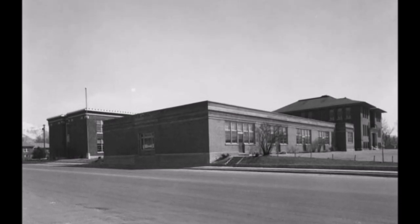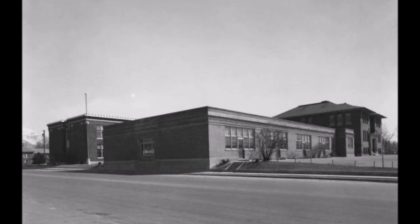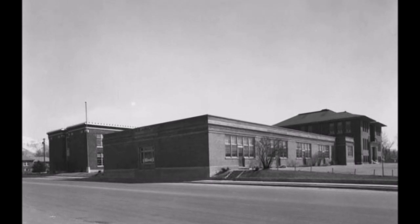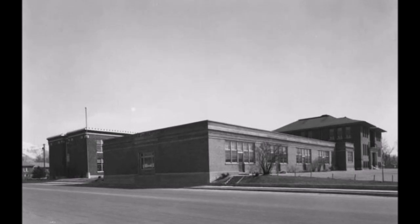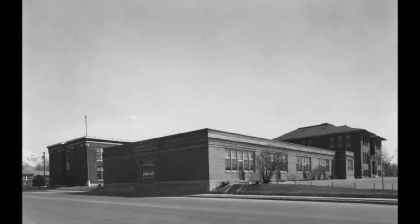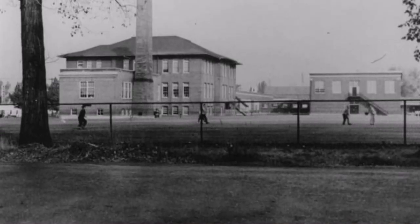Anyway, off to this picture, which was taken in about 1926, and it shows the 1925 addition on the far left of the building. This is a nice, clear picture. I really like this particular picture. The 1918 building was 10,000 square feet, and the 1925 building was another 13,000 square feet, and it was a two-story. That's where I spent my first and second grade years.